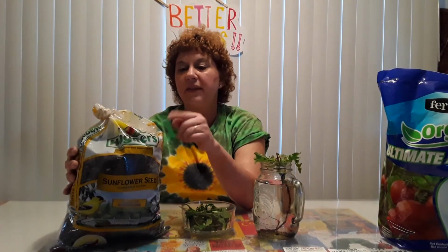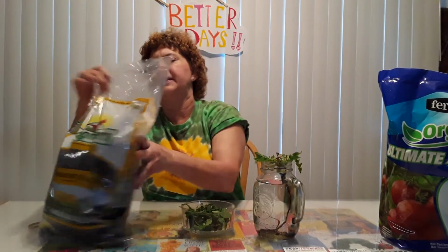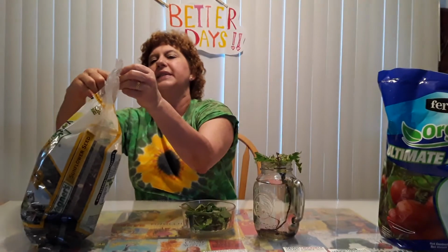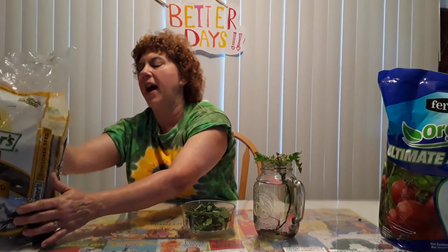I also decided I wanted more bird friends around, so I bought this big container of sunflower seeds. That's a special kind of sunflower seed just for the birds. It's little black sunflower seeds. Now I'm wondering if I plant these, if they will grow into sunflowers. So I'm going to try that too. I'm hoping it will attract cardinals, those red birds, jays, finches, goldfinch, chickadee, and other birds. So we'll see. Maybe I'll get some of those.